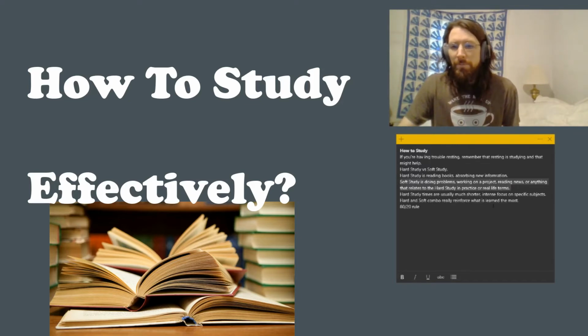So if you're learning to build a boat, you read about it, or hard study could also be watching somebody else do it, like sitting back and watching a master build a boat, and then the soft study would be trying it yourself. But if you skip watching somebody else do it and you just wing it on your own, you're going to fail. But that also means you might absorb better when you go to watch somebody, because you know what to watch for, like, how did you get those seams right and that sort of thing.